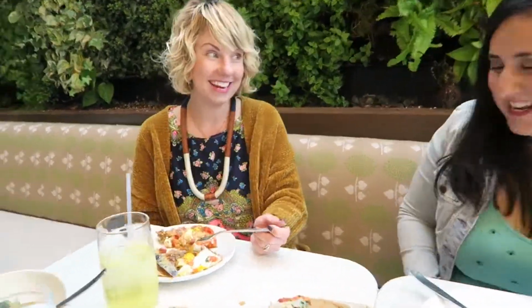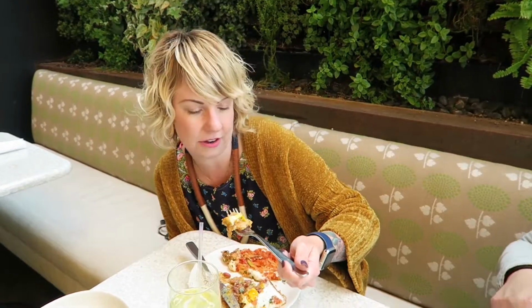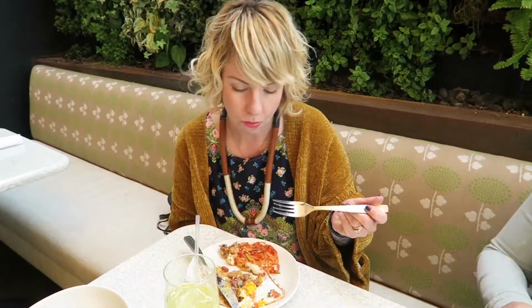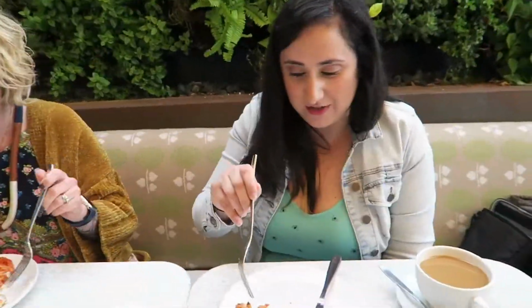We got all our food, so let's dig in. Why don't you give it a taste? And so far, I'm really excited that Anna's excited about the spaghetti squash because Anna's a picky eater and she liked it. But I'm going to try the huevos rancheros. All right. Okay, I'm going to go ahead and try the squash here.